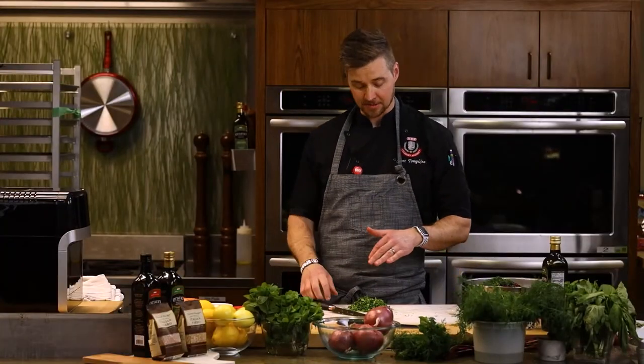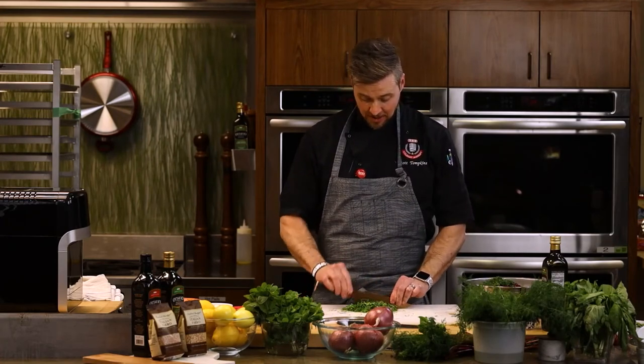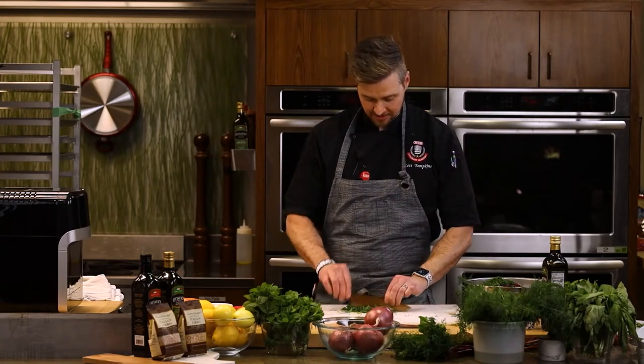Our herb supplier, Patty's Herbs, does such an amazing job with their herbs. And most people don't realize that the farm where like 90% of these herbs come from is like 20 miles from our headquarters in San Antonio, which is really cool.